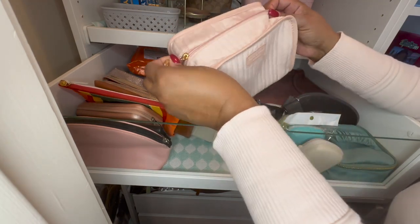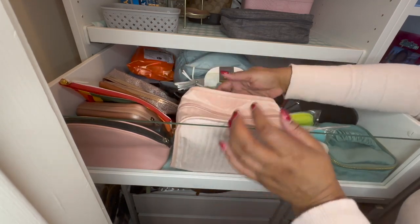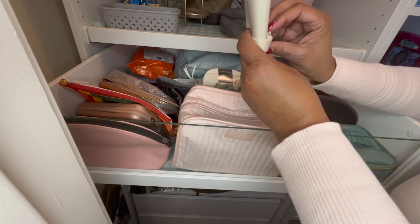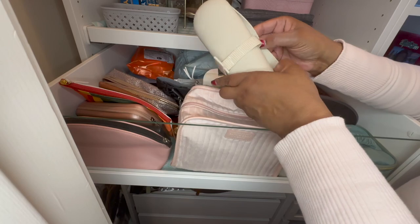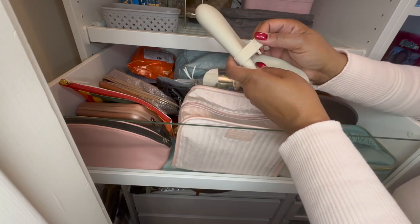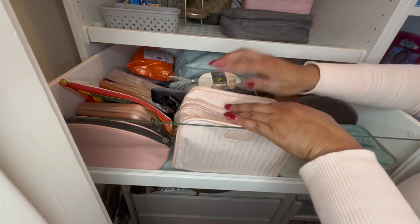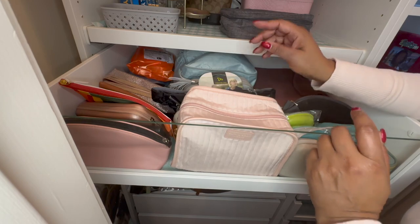But I have this one in here, and I stuck it here because it was cute in the front of this drawer so you can kind of see it. But yeah, this is silicone, and it has a strap on it. It's a makeup brush pouch. So I can stick this inside of my toiletry bag, because I wouldn't take this and a big bag at the same time.